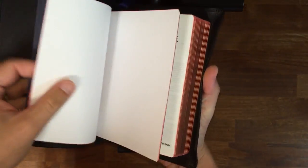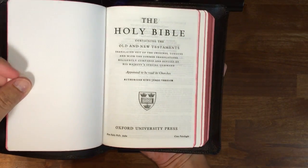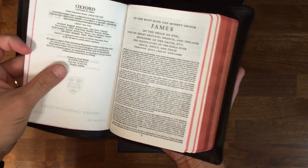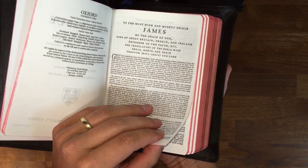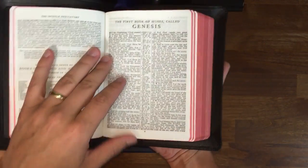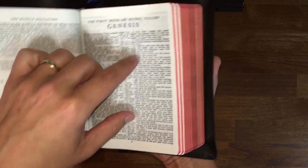Flip through, you've got a couple of blank thick white pages. You get to the Bible itself, presentation page, printing information, epistle dedicatory, table of contents, and then it starts off with Genesis chapter 1, center column references.